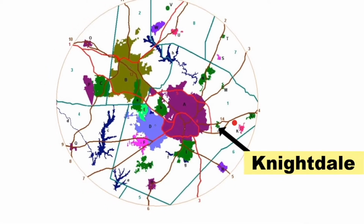Knightdale, very similar to Wendell Falls, a lot of developments, a lot of building, very similar to Southeast Raleigh. It sells at a discount, and you're very close to downtown Raleigh, like 14 minutes, and the RTP is 28 minutes away, so super convenient to both.